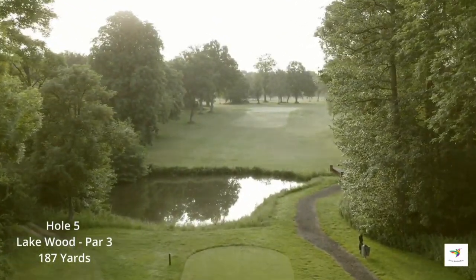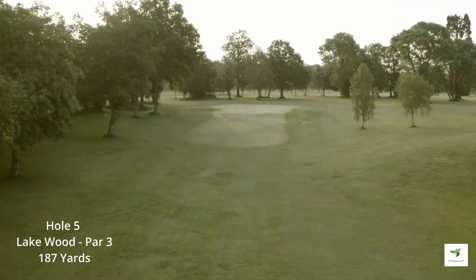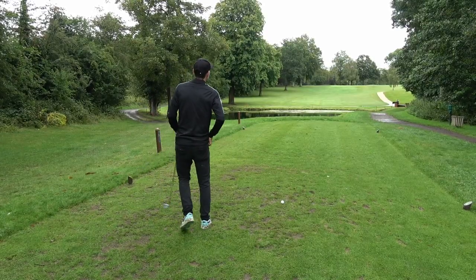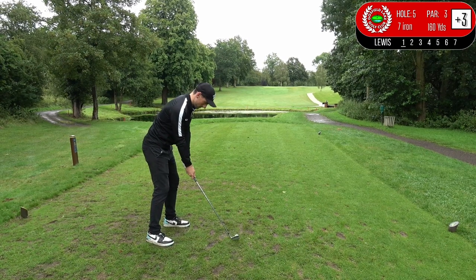Next hole, the par three, playing 160 yards. Beautiful looking, absolutely beautiful looking. Pond right in front of me, uphill is the green. I've got the trusty seven iron in hand. What a beautiful view this is.